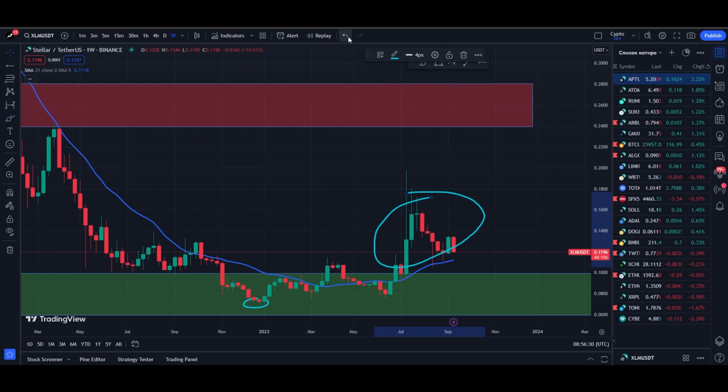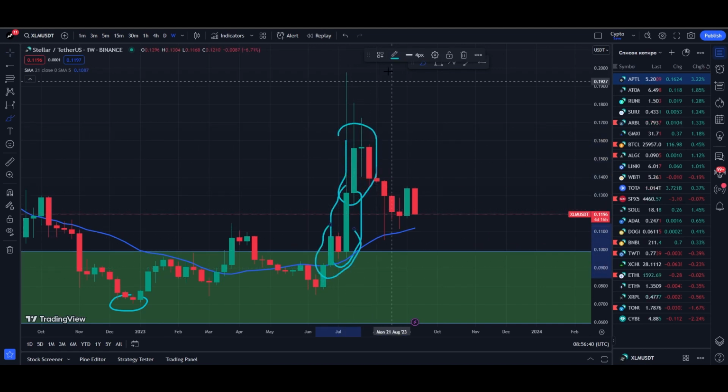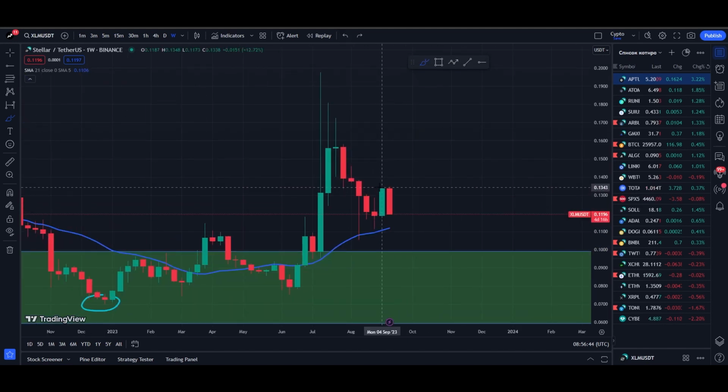By the way, there's another key point. Pay attention to the size of the green bullish candlesticks. They are huge and many times larger than the red candlesticks. They swallow several bearish candlesticks. This indicates strength of buyers and a change in sentiment from bearish to bullish.